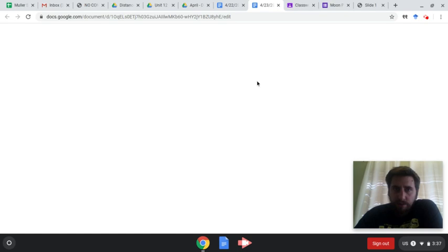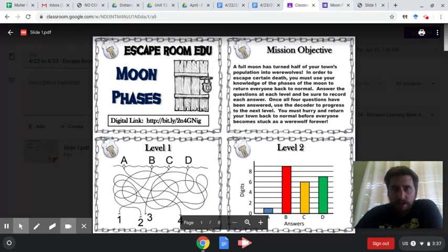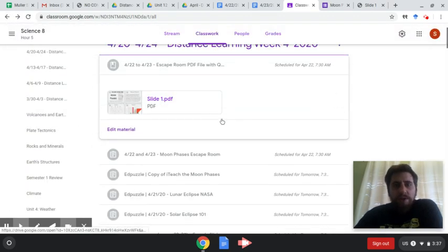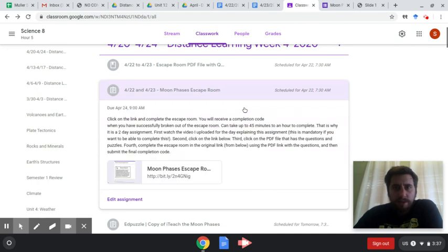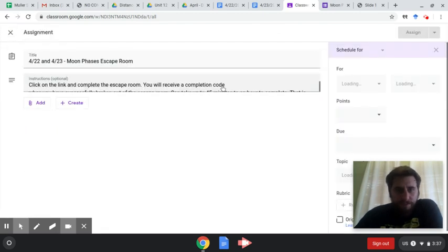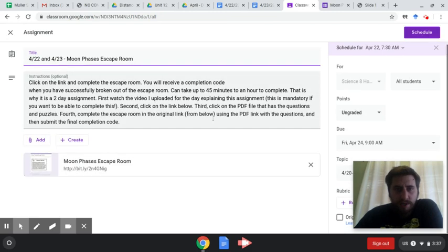Back to here real quick. Okay, so you're going to need the PDF up, and you're obviously going to need to be able to click on the moon phases link. So we clicked on the link. Fourth, complete the escape room in the original link from below using the PDF link with the questions, and then submit the final completion code. So that's everything I've been talking about.